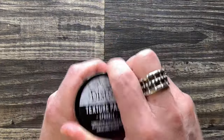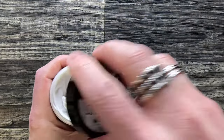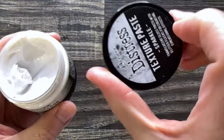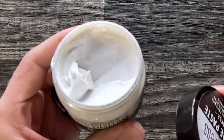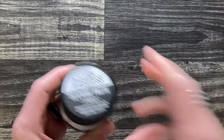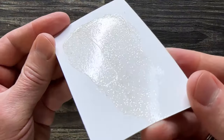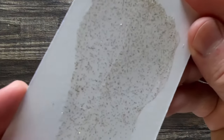So what sparkle is, it is a translucent paste. It's beautiful. I love that stuff. You can see on the top that it's a translucent paste with a gloss finish when it dries, and it's got little flecks of glitter in it. And when I say little flecks of glitter, this is what I'm talking about. So it's got that shine, but let me just, there we go, we'll hold it up to camera. You see those little flecks of glitter?